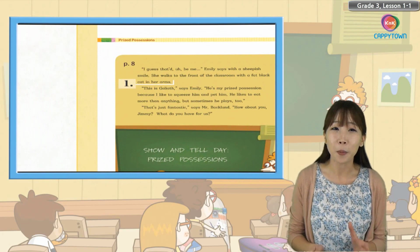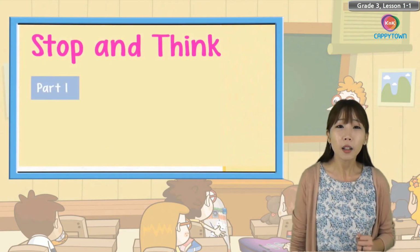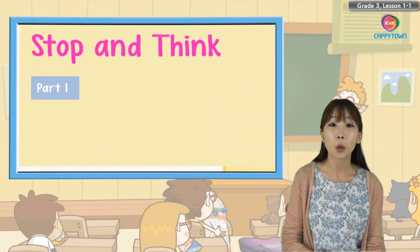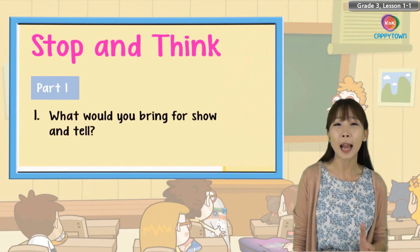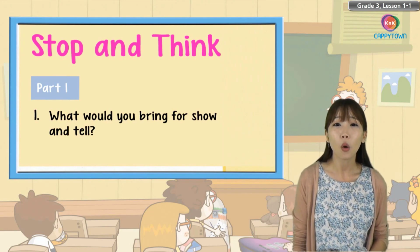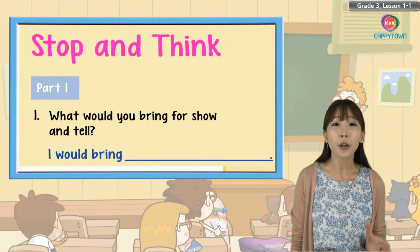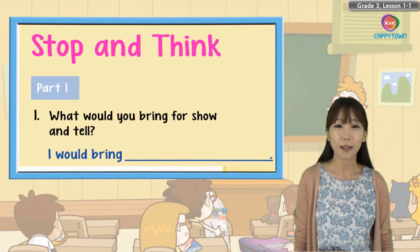Let's pause here for a moment and let's stop and think. Take a look at part 1 of your worksheet. Listen carefully to the question I ask you, and then write your answer. Okay, now, think about what you would do if you were a student in Mr. Backlin's class. What would you bring for show and tell? Start your answer with I would bring. You may begin.